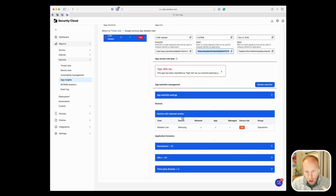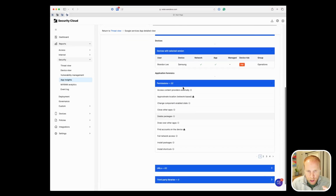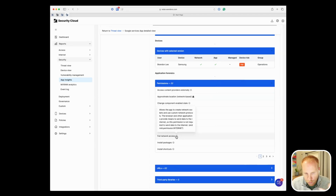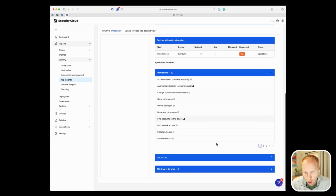But if I come down, I get more information. I see that Brandon's device is the only device in the fleet that has this particular piece of malware on the device. And if I go down, I can see from a permission state what this particular service was doing while it was installed on the device. This gives you, the administrator, some evidence as to what might have been happening and the potential risk that might have been exposed while this service was installed on the device. So things like accessing location or full network access to the system, or disk access, other permissions that would have been triggered as a result of the application being installed on the device.